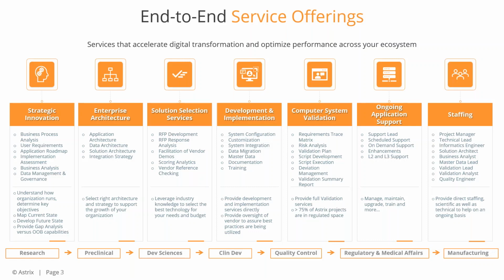And then we help with the actual selection of solutions. We help you pick the right technologies based on maybe what we found in those first two engagements. From there, we can help you develop and implement that system. We can then help you validate it, make sure that it meets all of the requirements of the FDA. From there, we can provide ongoing application support, like level 2 and level 3, enhancements, upgrades, etc., training. All that is provided by Astrix in different models.